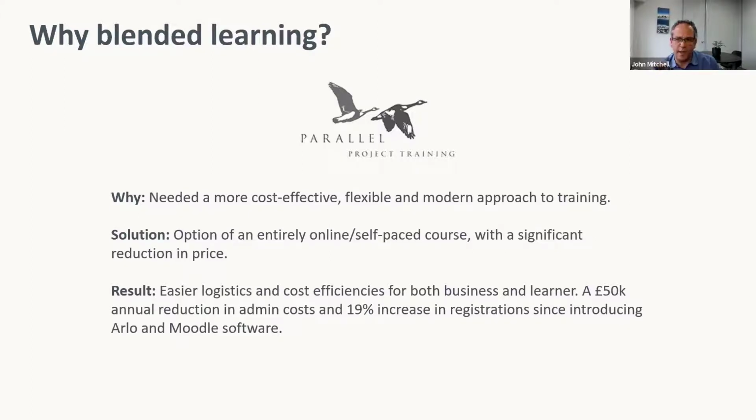So yeah, like I said, they were well prepared. They already had their solution set up, and in fact were able to just really execute well when COVID hit. So the results: simple logistics, cost effective for their business. In fact, they were able to reduce their annual administration costs when they went to blended by about £50,000. So a significant reduction. By moving all their courses to blended and automating all the activities and all the interactions, they were able to reduce their administration costs of running that program by 50,000. And like I said, their success in COVID, they've actually been able to increase their registrations by 9% with the introduction of the blended solution.